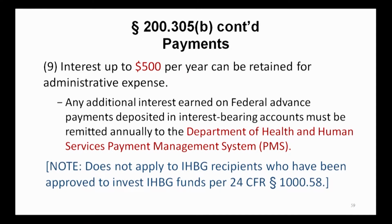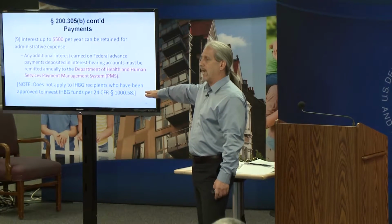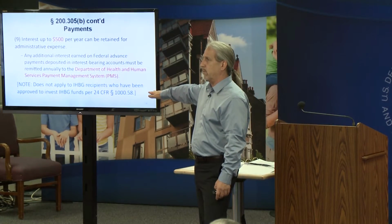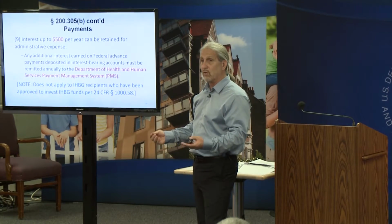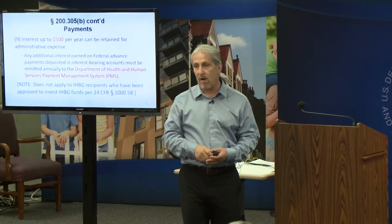So, clarification, bottom line, note: it does not apply to the Indian Housing Block Grant recipients who have been approved to invest their IHBG funds under 24 CFR 1000.58.